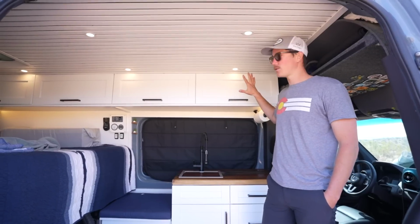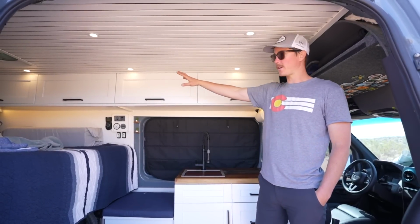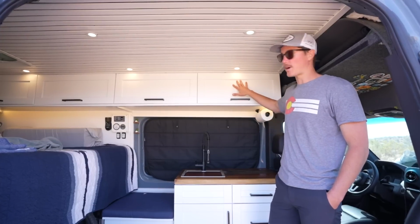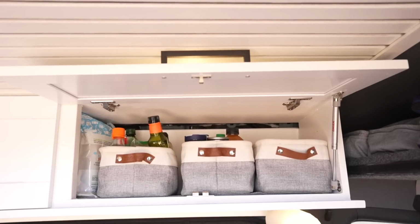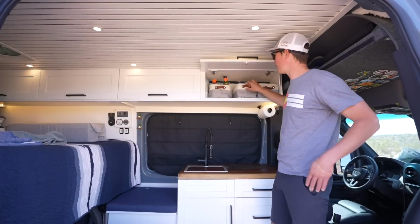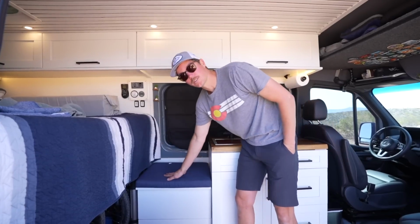So we decided to build cabinets down only one side of the van. That gave us storage all the way down this side. The cabinets were built, and then the faces were bought, and so you'll see they have gas struts here, and you'll notice we use these baskets, and we use them in all of our cabinets. They basically are just to keep everything organized, and they're easy to pull out so that you can get to everything.